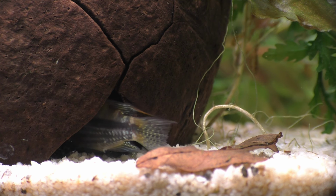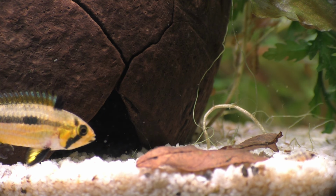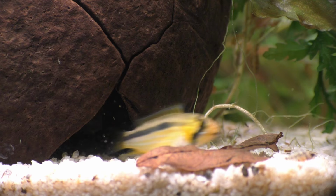Once again, the male Apisto enters the female's cave to have a look around, and when he does, he scares a couple of the fry, who then come shooting out of the cave entrance at a very high rate of speed. Here comes one of them now. And here comes another one. These tiny fry are remarkably fast when they need to be. The female has now returned to find the male inside her cave, and she's not very happy about it.